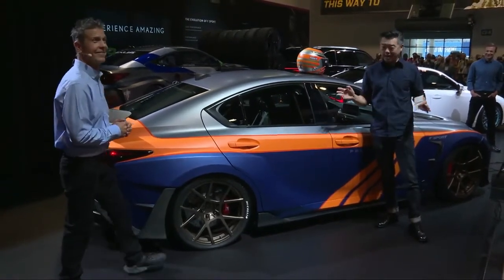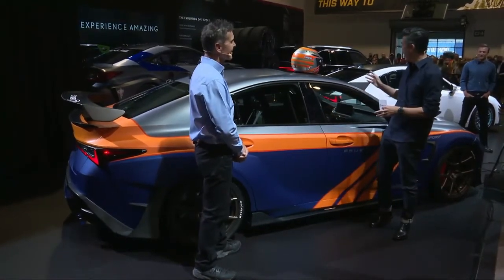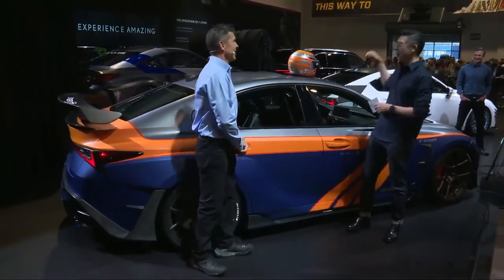What do you think? Yeah, I think it looks great. The race-inspired theme is very aggressive, but I heard that this might be more of a long-term project as well. Somebody told you a little secret. Yeah, they told me over there. Well, there's going to be a lot more going on under the hood, but we'll talk about that one later.